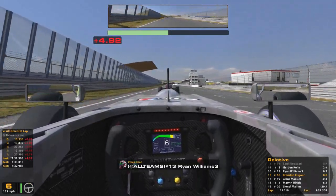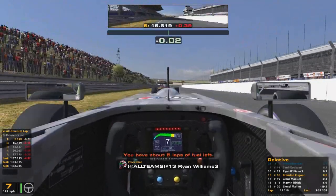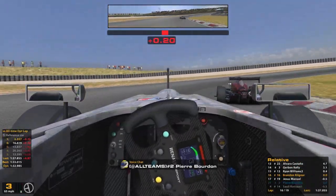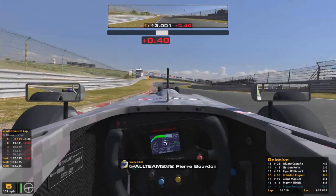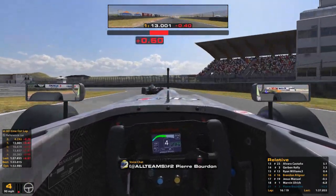I hope you didn't do anything too sketchy there. That was a bit dicey. We have about 5 laps of fuel left. All good. 1:37.855. I won't even bother coming back. Just like that. Whatever. It's still dead body, guy.